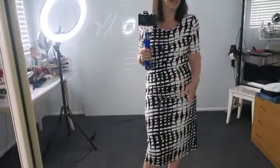Okay, so this is the dress I was talking about. This is the one that was $3 in the sale. I've just put it with some little white pumps. I need some tanned legs to make it look even nicer. You can dress it up or dress it down. I'm just wearing it quite casually.